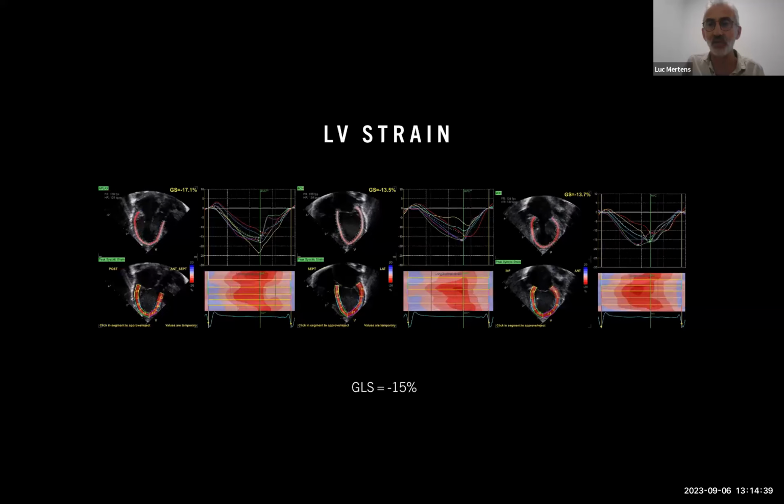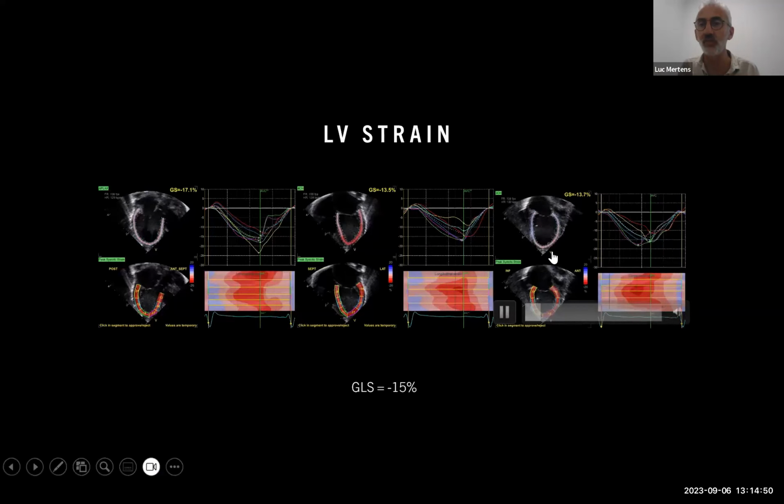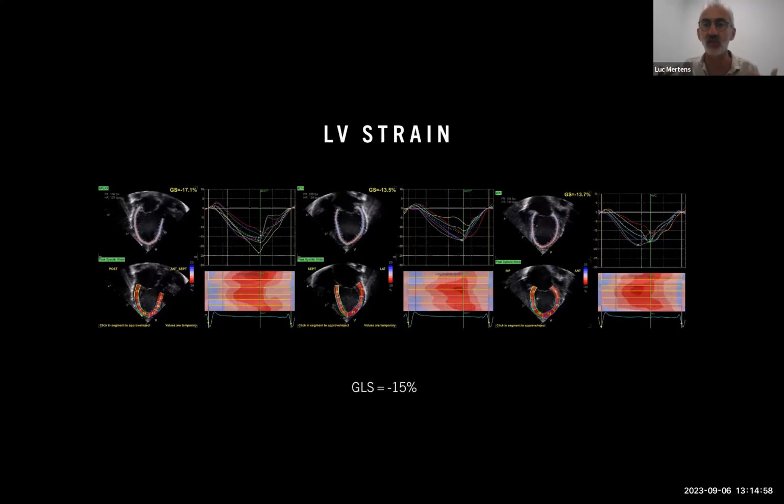LV strain is a parameter we use in echocardiography. Myocardial strain is deformation of the heart. And what we look at here, and this is strain in the longitudinal direction, is how the myocardium deforms from end diastole to end systole. In the longitudinal direction, this is shortening. In a radial direction, this is thickening. Because it's shortening in the longitudinal direction, it is typically expressed, by convention, as a negative parameter. Here you look at what's happening with changes in systole within the myocardium. Again, those deformation parameters intrinsically are influenced also by loading conditions, as I will explain later, because this is intrinsic for any parameter we use in echocardiography.